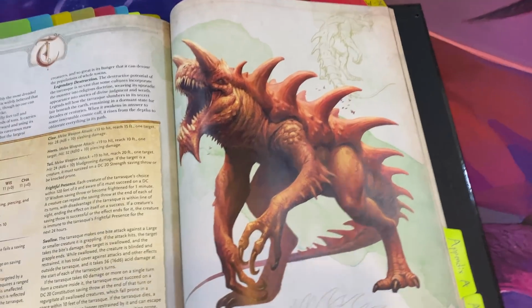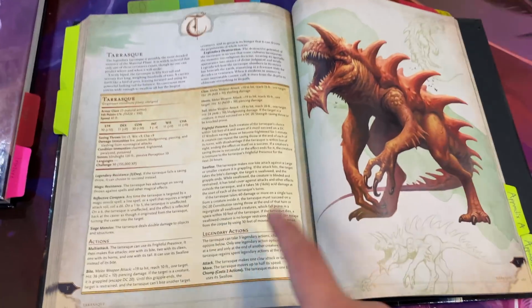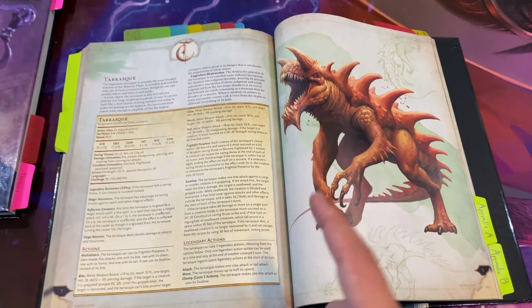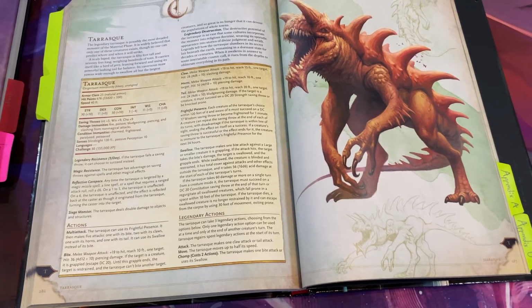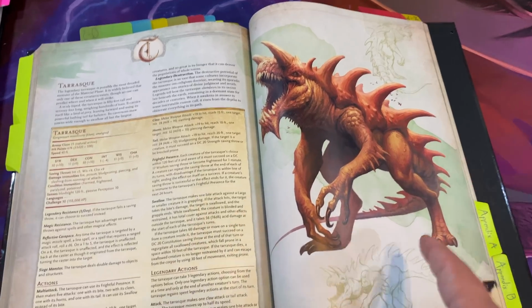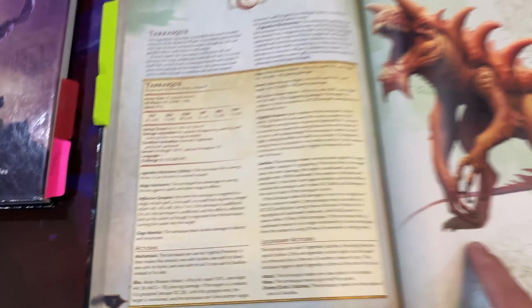Before I ramble on for too long, I want to show you one last thing in this book. The Tarrasque. So, just to get this out of the way, each monster in this book has a challenge rating, and that challenge rating helps DMs discern if a monster is too difficult for their players to fight. The highest you can get is challenge rating 30, and guess who's sitting at the top of that ladder?